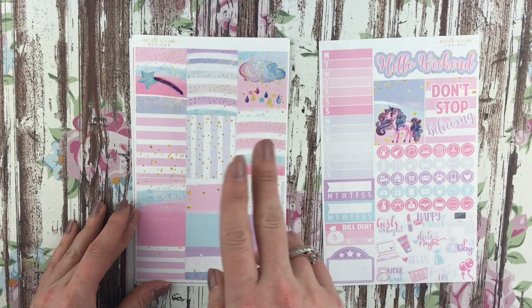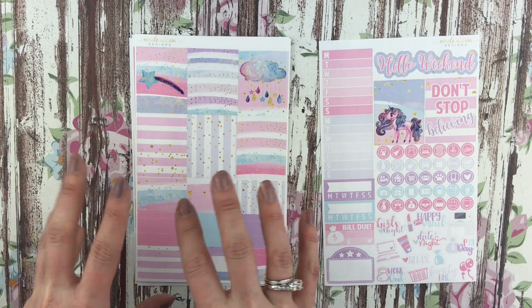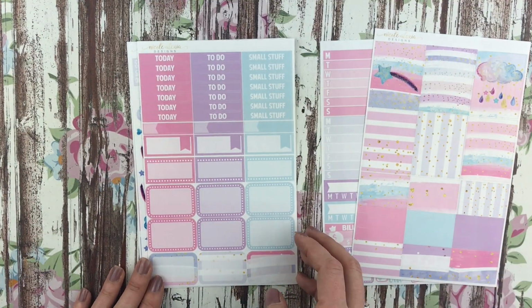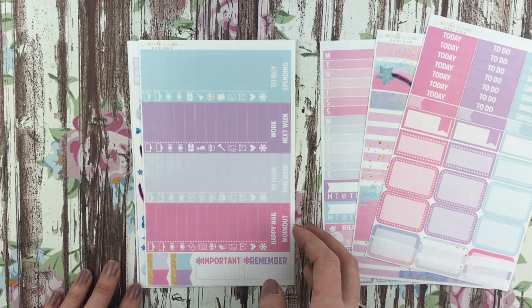Here is your second page with your full boxes and your washi. We've got the cloud right here and then a shooting star. There's lots of gold glitter throughout. I think it's just very pretty, very girly. Here is your third page with your headers and your half boxes. Your fourth page with your little things.